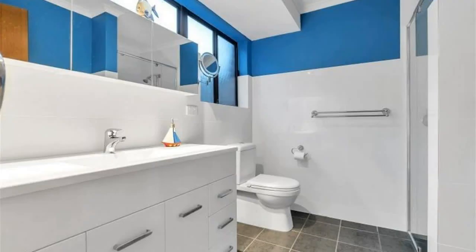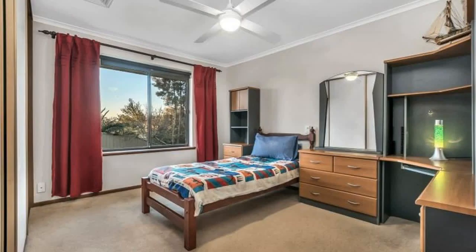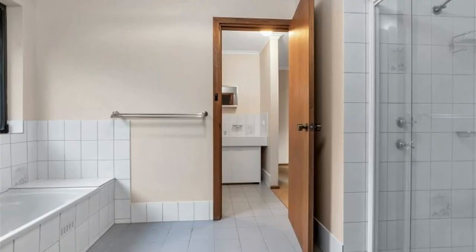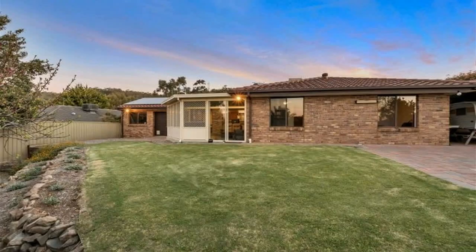wonderful gabled roof, paved pergola and patio for summer outdoor entertaining, where one can admire the beautiful views, surrounded by low maintenance gardens. Other features of the home include a garden shed, double garage with interior and exterior access, 7 kilowatt solar panels, gas heating and evaporative cooling, close to public transport, schools and the Aberfoyle shopping centre.